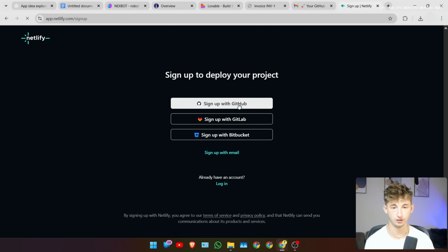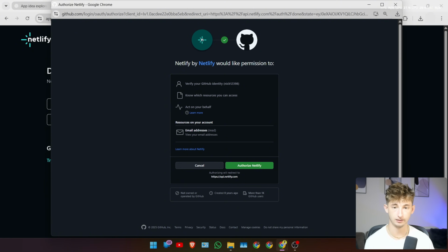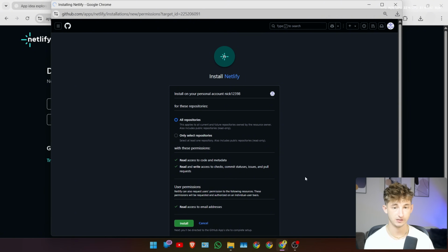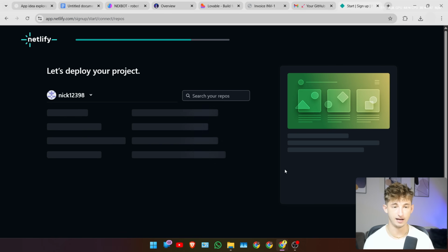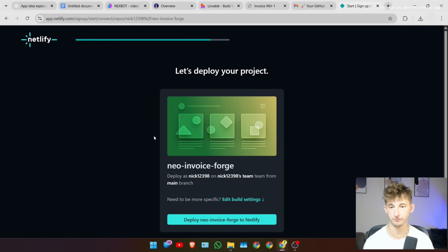So let's go to netlify.com and log into our account. Once we are logged in, we will be looking for an option that says import from Git in the project section. After we have clicked on this, you will be asked to choose a Git provider. Of course, we will select GitHub. From here, Netlify will ask you to authorize the connection between GitHub and Netlify, and you just have to click authorize, and that's pretty much it.